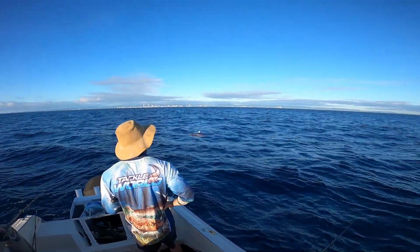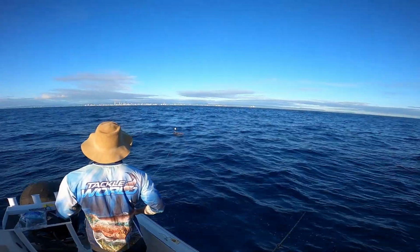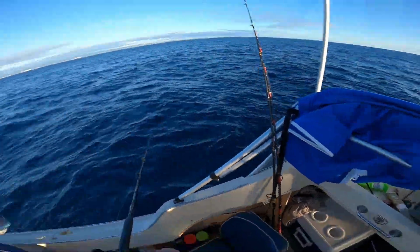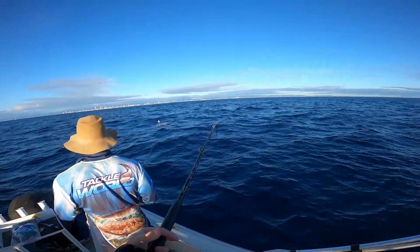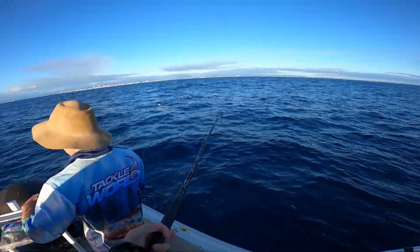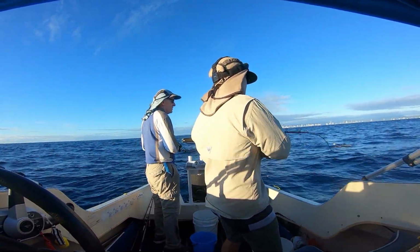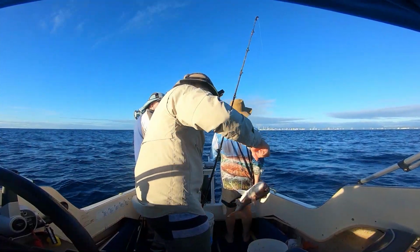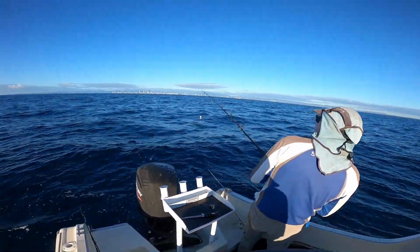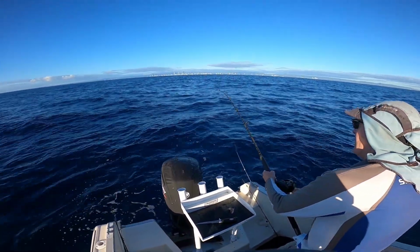Here is a perfect example of why we prefer the overhead reels. I'm thumbing my spool to control the speed that my bait is dropping down, and that way I can also feel any bites on the drop. Oh, I just had a hit on the drop. Yeah, not big. Oh, he might be alright, might be legal. Maybe. He's not big. He's a measurer. Yeah, I think it's that. That snapper ended up being just under 40 centimetres. Oh, that took it. Nice. He might be alright.